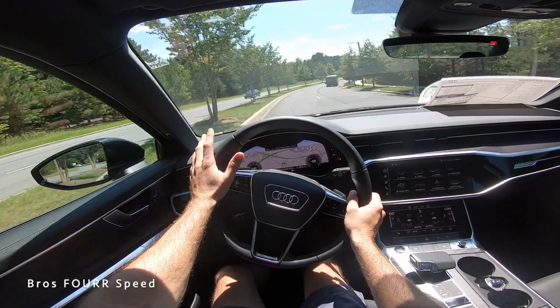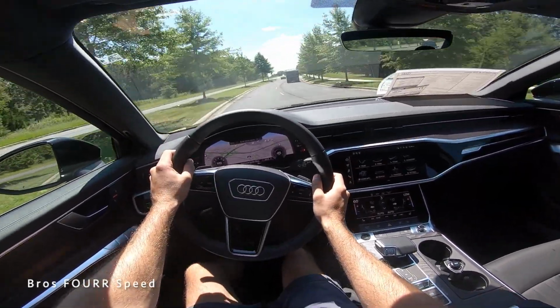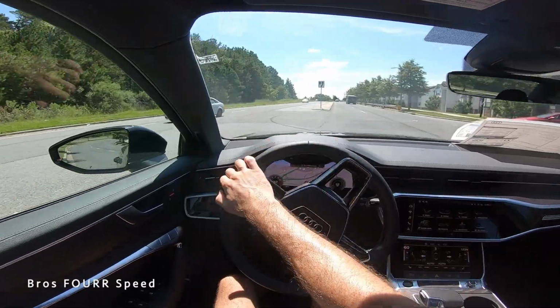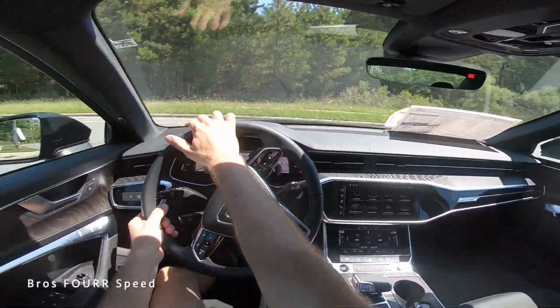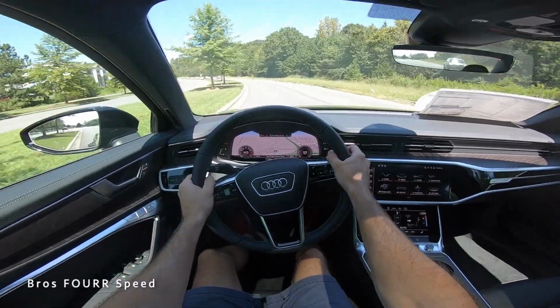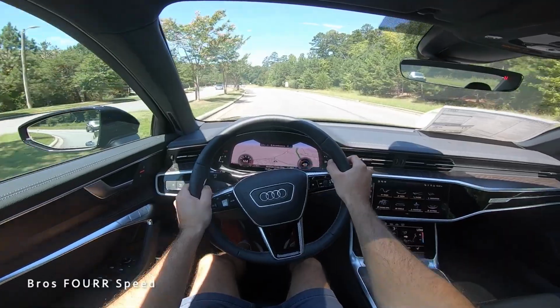Even though it's not as performance oriented as some of the other Audi models, it's still fun to drive. We have that Quattro all-wheel drive system, which is very beneficial. If this is your daily, you can drive it in a lot more inclement weather, which is of course great. And as far as a tight U-turn, we are easily able to do that. But I think that's gonna wrap it up for this all-new 2023 Audi A6 45.